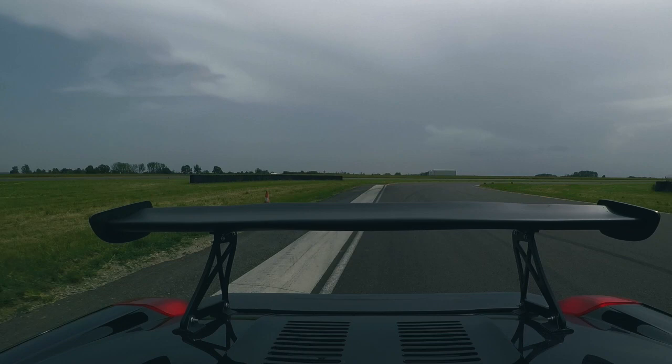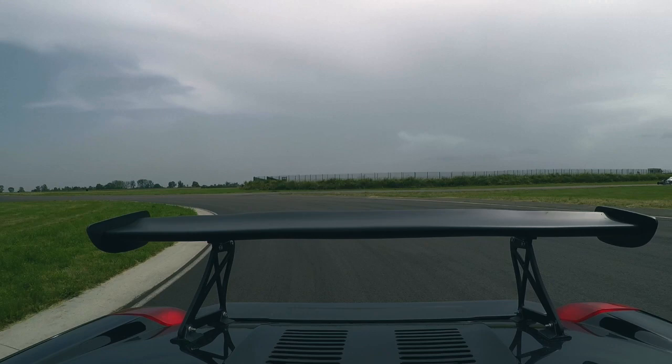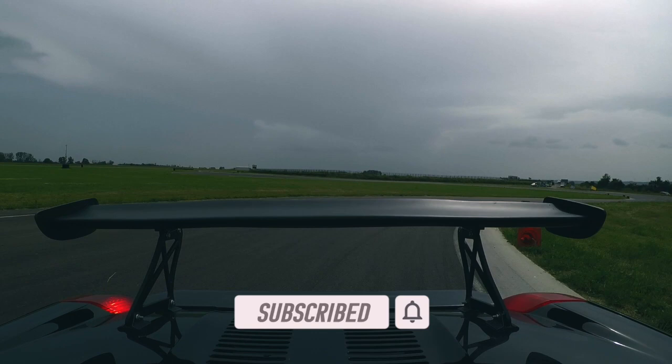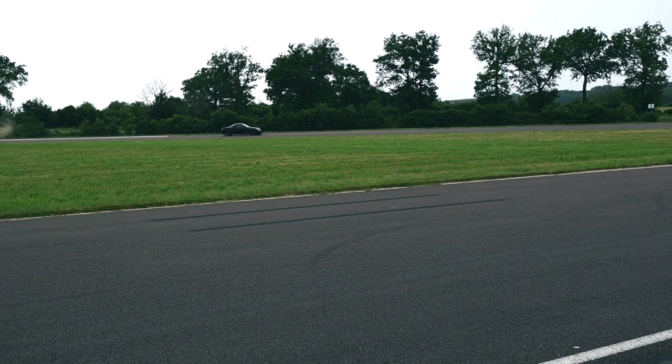Oh yeah, 59.3. That's another 0.2 seconds faster than before. Don't ask me why I was filming when we were going backwards, but anyway, I'm happy to see improvement. I am really fighting here. I really want to get into the 58 second realm, so let's keep pushing.